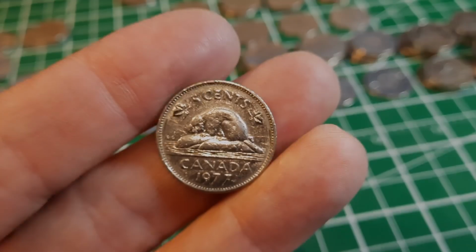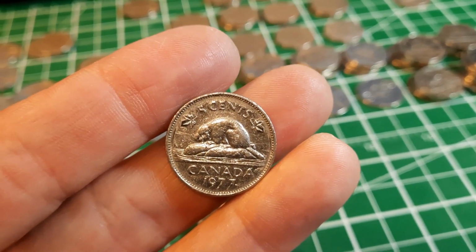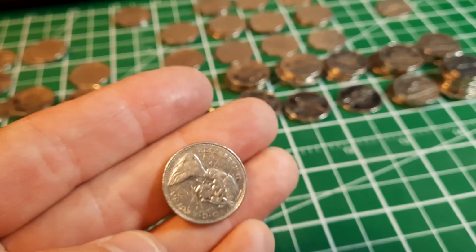We'll find out. Just pulled out another 1977. We've already got one. This isn't in great shape at all, but it is the low 7 variety. We've already got the high 7, so we know we'll at least have one of each before this hunt is through, and we might find others that are in better condition.